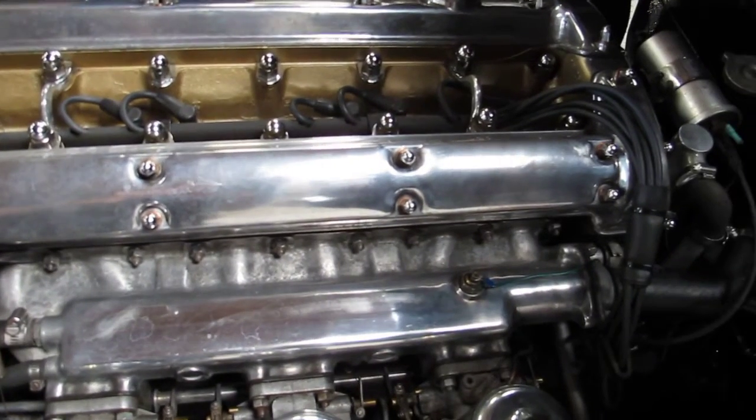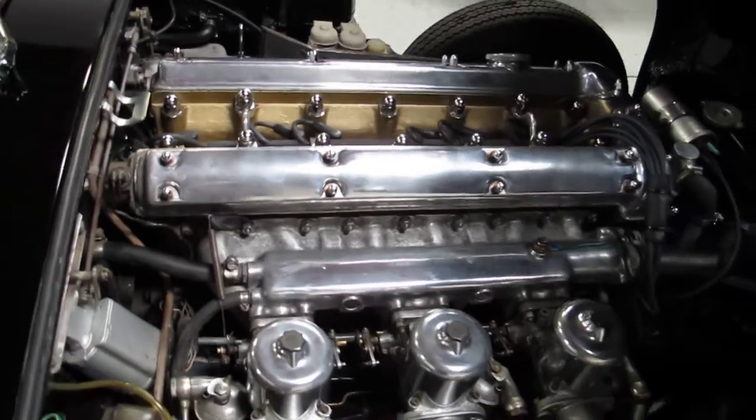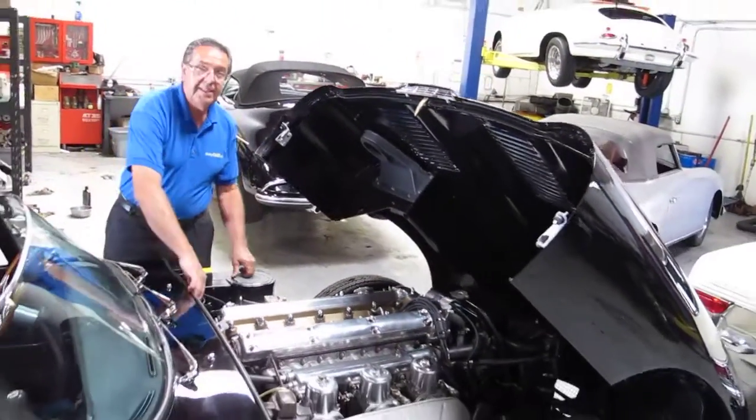Idle's really smooth. Yeah, it's a smooth car. Lot of power too. Why don't you rev it up a little and I'll take a look at the exhaust.